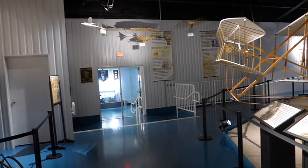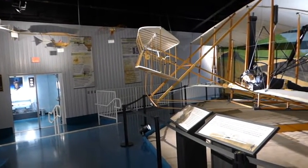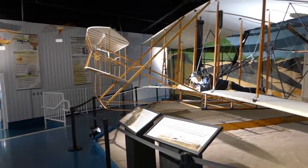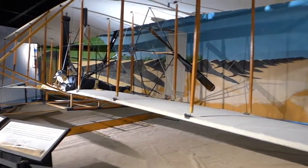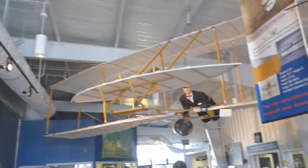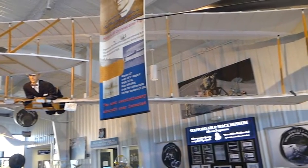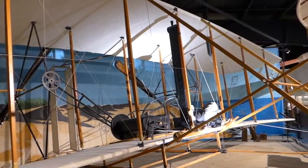They have a reproduction here of a Wright Brothers bicycle shop and some old artifacts over there. And right here is a replica of the Wright Brothers 1903 Wright Flyer. Now this is a replica of the Wright Brothers 1903 flyer right here.